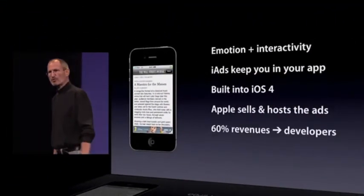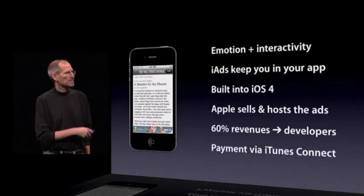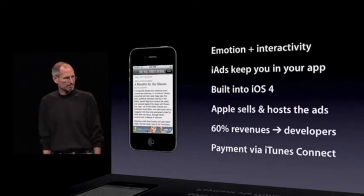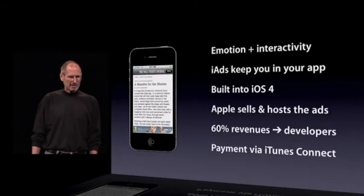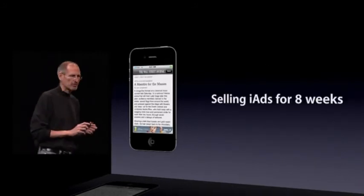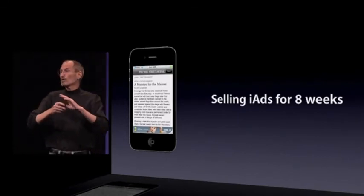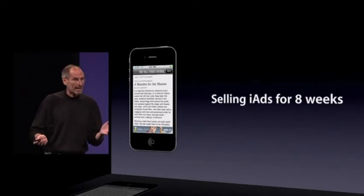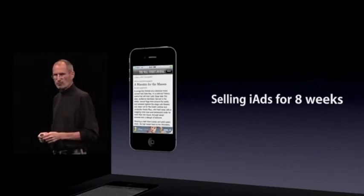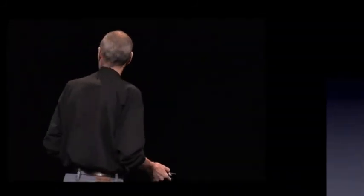You get 60% of the revenues, and you get paid via iTunes Connect the same way you get paid for your apps, and as you know, we pay very frequently. So, that's what iAds are. Now, we've only been selling ads for 8 weeks. We started selling ads about 8 weeks ago, and I'd like to just tell you about some of the brands that are going to be advertising with us during the second half of this year. These folks are the ones that have committed so far, and let me just run through them now for you.